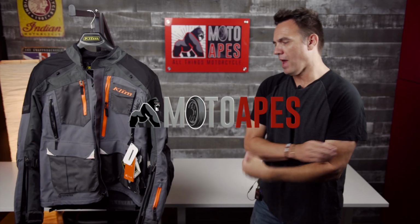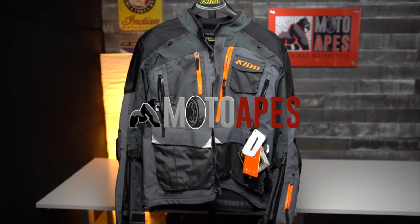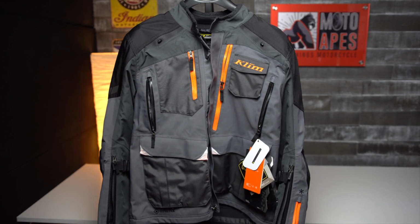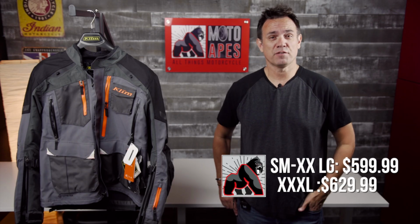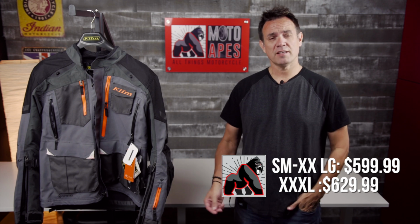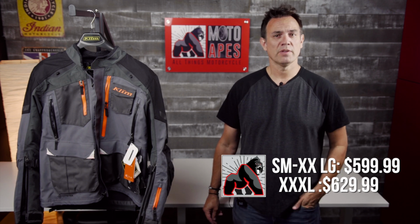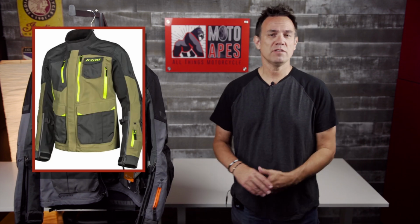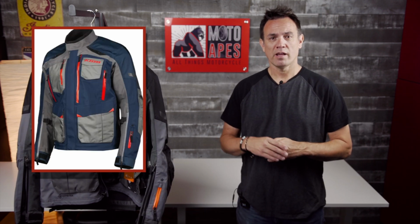2020 Klim Carlsbad jacket. Improving on the last generation Carlsbad jacket, Klim introduced the latest generation of the Carlsbad early this year. The jacket comes in at $599 for sizes small through XL and $629 for the XXL. It's available in 4 color schemes: stealth black, sage and high vis yellow, navy blue and red rock, and this color we have here, asphalt and strike orange.